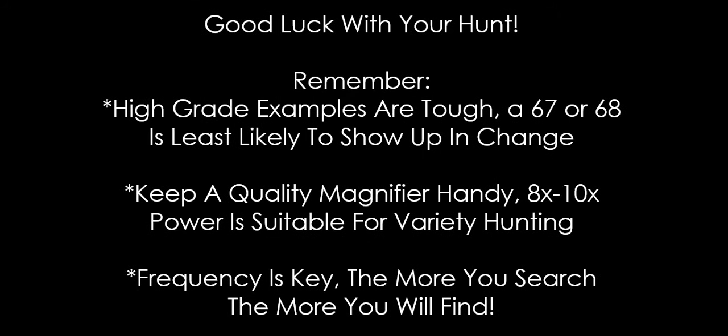I want to thank everyone for joining in, but good luck with the hunt, and keep in mind, high-grade examples are tough. A 67 or 68 is least likely to show up in pocket change. Your best bet is either going to be mint sets or going through original bank rolls of those coins. Another thing to keep in mind, keep a quality magnifier handy. 8-10 times power is more than adequate for variety hunting. Again, you don't want to get more powerful than that. And frequency is the key. The more you search, the more you will find. Not just these coins I showed you, but a ton of other varieties and errors exist out there for the taking. Why not be you?